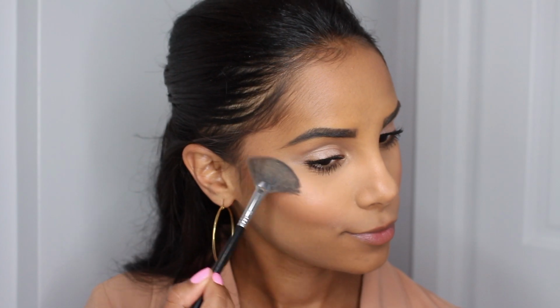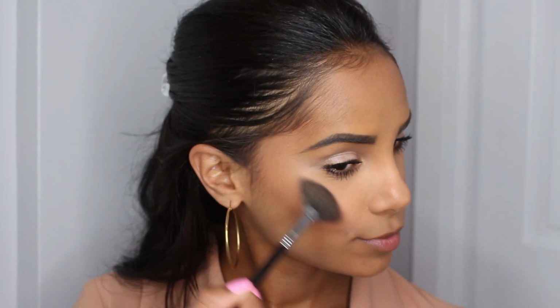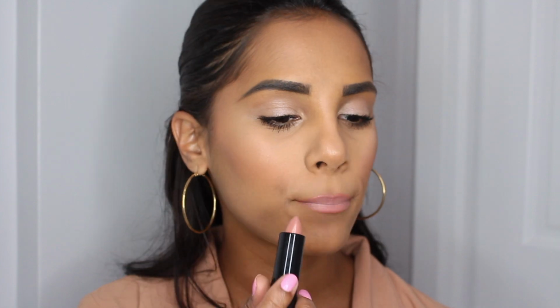And lastly, highlight. I'm using the Peach Punch Highlight palette. Last but not least, I'm going in with a nude lipstick, and here is my finished everyday makeup look using the palette Ascension.